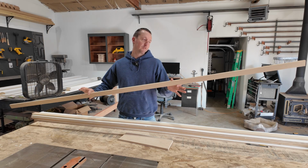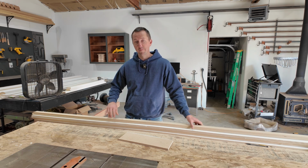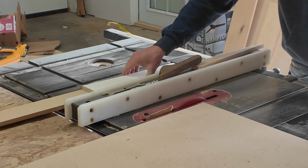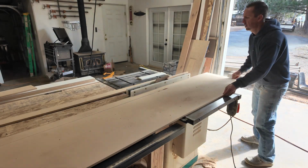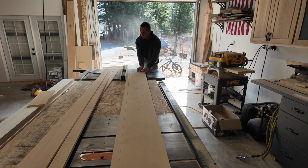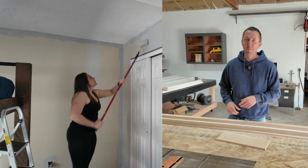Well, I thought I had enough of these little trim pieces left over from our daughter's room. Turns out I don't. I need 2 more, unfortunately. While I'm at it, I'm gonna cut a couple pieces for the top of the accent wall. You'll see that later. And while I'm doing this, Katie's inside getting the room painted, which is great because I don't want to be in there painting.